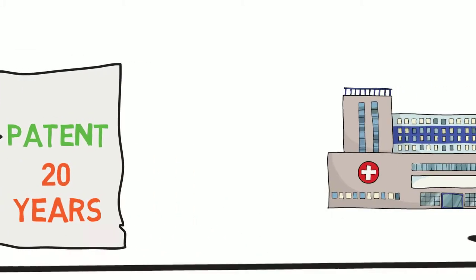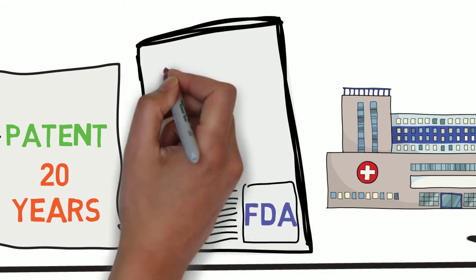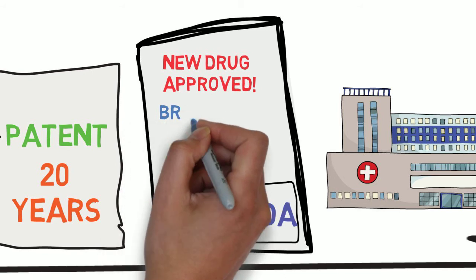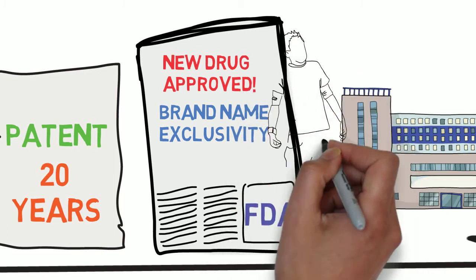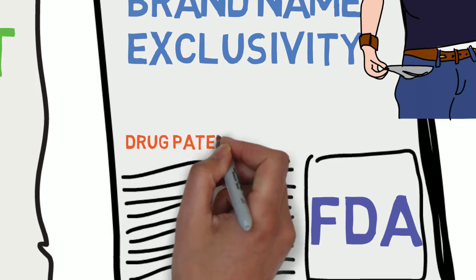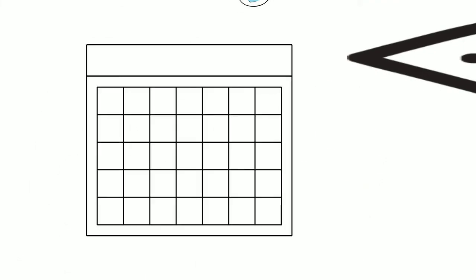In that time, the company needs to do clinical trials. And if the drug is proven to be safe and effective by the FDA or Health Canada, it can be sold in pharmacies. Now, until that patent expires, they have exclusivity on that particular molecule. It's essentially a temporary monopoly on a particular drug to help companies recuperate their debt from clinical trials. Because governments want to encourage new drug development and production, these patents exist. The duration of these patents are important in understanding the difference between brand and generic medications.